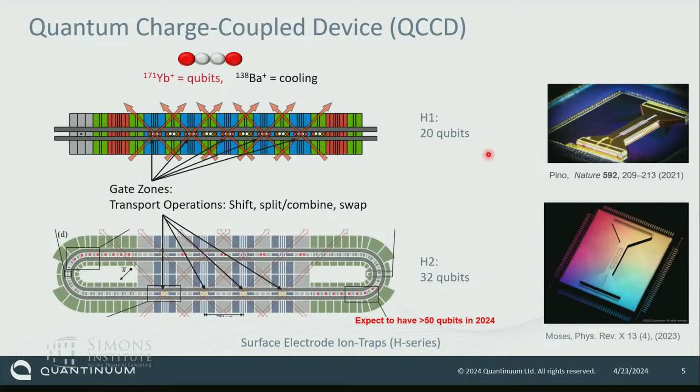These are our storage zones. So we can move qubits out of that interaction zone so they can just sit there and not have any crosstalk from whatever is happening in the gate zone.